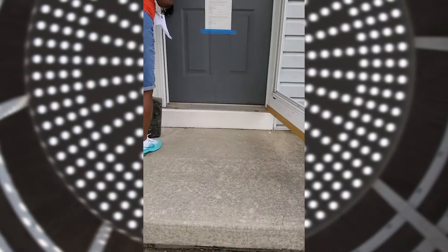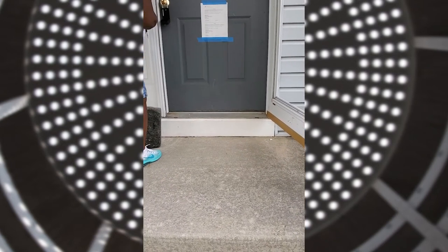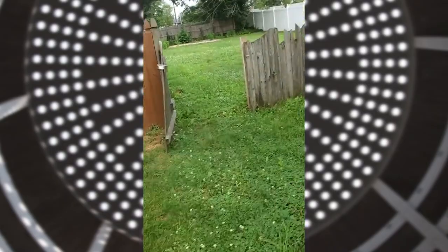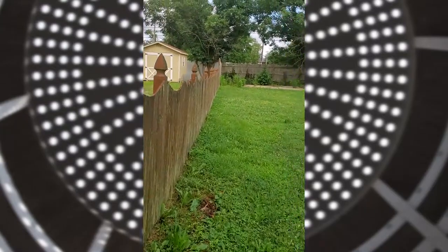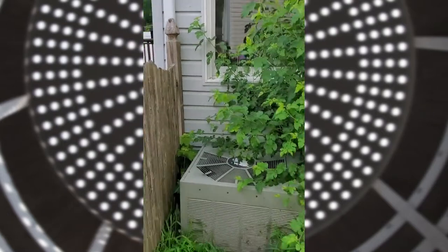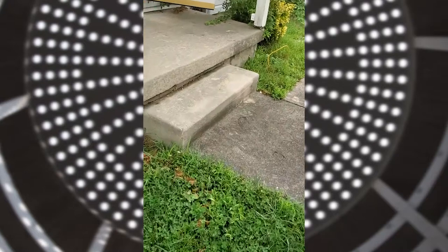So here we are, here we go. Let's see what it's in for. Maybe it's going to be something worth seeing. Let me go look at the backyard. All right, so this is the backyard. It's got central air. But again, all this vegetation is growing out everywhere.